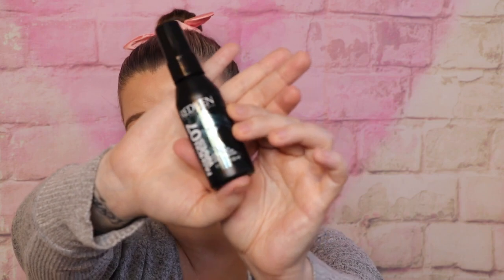So next I have a sea salt spray by Redken. I am not into the whole sea salt spray thing, so I'm going to leave that out for friends and family or a contest. Next I see John Frieda Frizz-Ease Secret Weapon Finishing Cream.